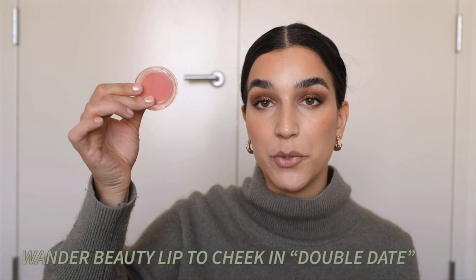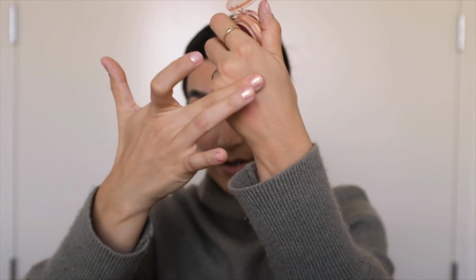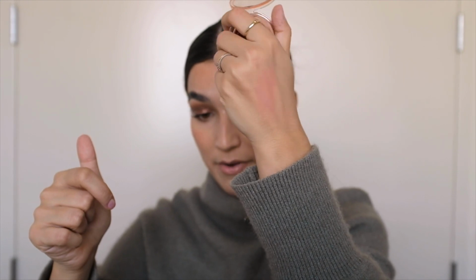Then I have a bit of a more peachier one. This is the Wander Beauty Lip to Cheek in Double Date. It's a very cool little package because you have a balm and a blush and a mirror in there, so it's really good for traveling. The formula is just amazing. It's a cream blush and it just goes on very naturally and very nice.